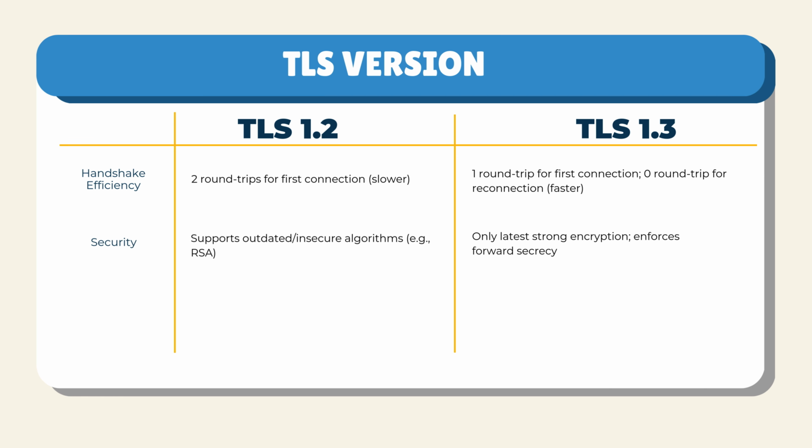TLS 1.3 has removed all insecure algorithms, keeping only modern, strong encryption methods. It also enforces forward secrecy, meaning that even if a server's private key is leaked, past communications cannot be decrypted. TLS 1.2, on the other hand, still supports some outdated and vulnerable algorithms, such as RSA key exchange, which pose a risk of being cracked.